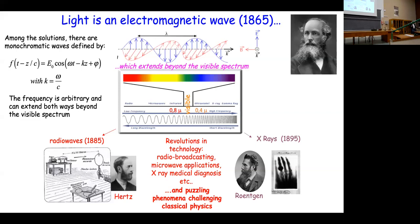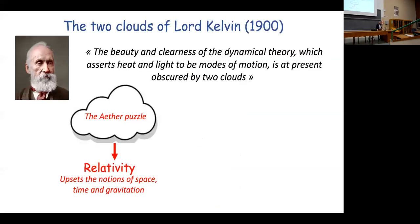There are some things that classical physics cannot explain. In which medium do these electromagnetic waves propagate? So the question of the ether is raised again. And also, what is the spectrum of radiation of heated bodies? How do heated bodies radiate or absorb energy? This was summarized in the year 1900 by Lord Kelvin, who gave a very famous lecture at the Royal Institution in London. He started his lecture by saying, the beauty and clearness of the dynamical theory, which asserts heat and light to be modes of motion, is at present obscured by two clouds.